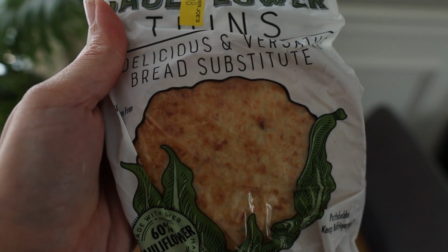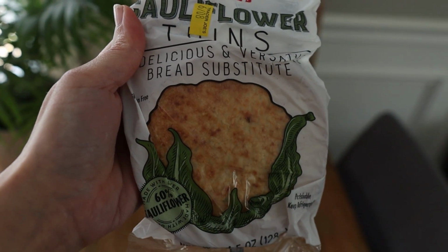It says that they are super flexible. That's always what you need with your bread, for it to be flexible so it doesn't break apart. It says that it's a stand-in for breads, buns, and tortillas, layered with turkey and cheese. You can make little pizzas out of them. For 2 pieces, it's about 1 gram of net carb. I have my doubts about this one.